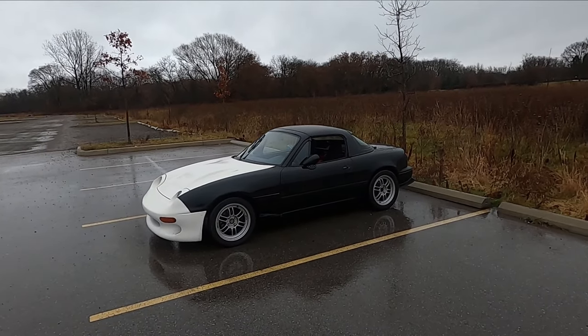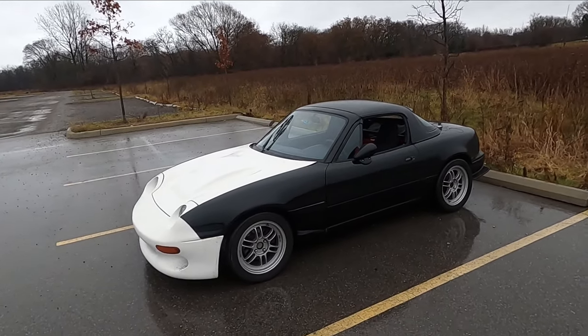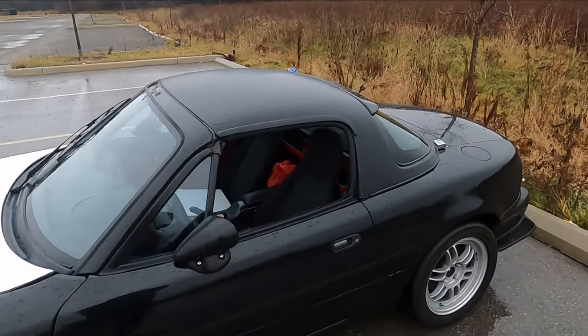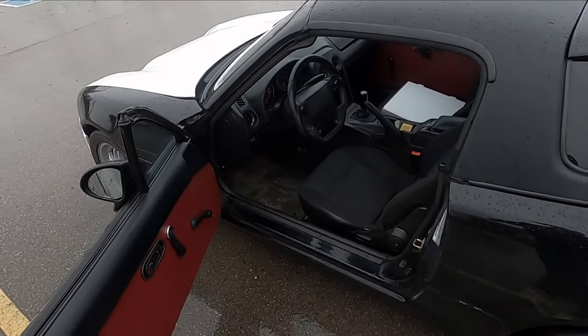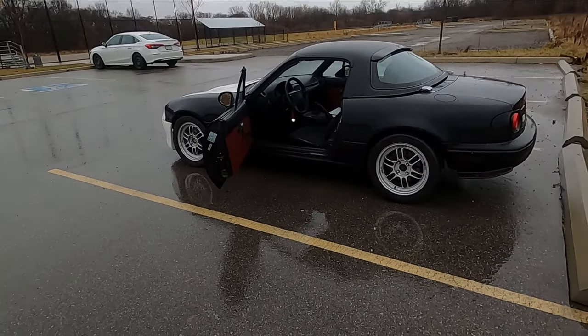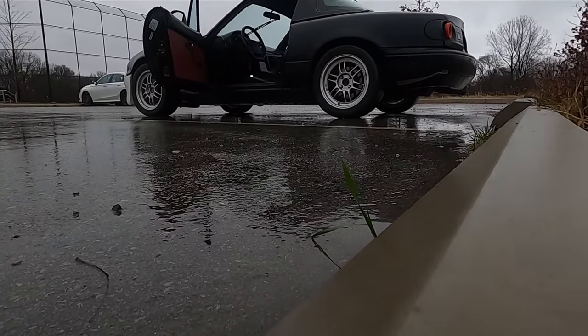This will be a quick video going over my Mazda Miata, all the parts that I've got on it, and a quick little overview of how it sits today. Before we get started, I'll give you a quick rev so you hear how it sounds. Got an NB exhaust on it, a couple NB subframes.